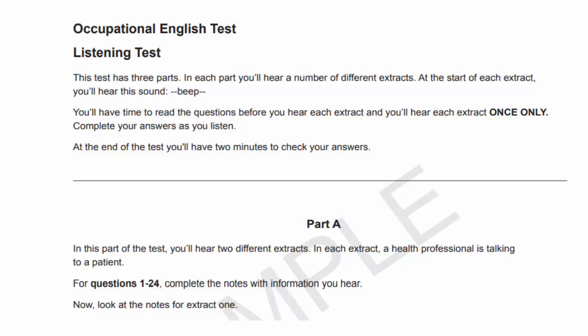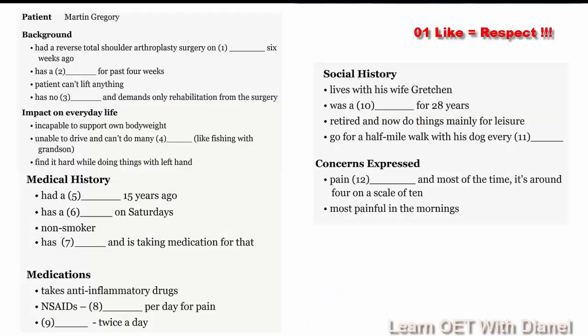Now look at the notes for extract 1. Extract 1. Questions 1 to 12. You hear a physiotherapist talking to a patient called Martin Gregory. For questions 1 to 12, complete the notes with a word or short phrase. You now have 30 seconds to look at the notes.